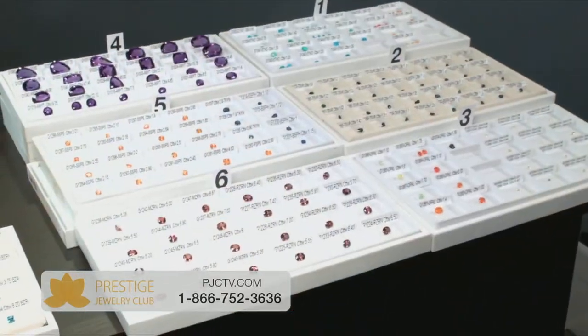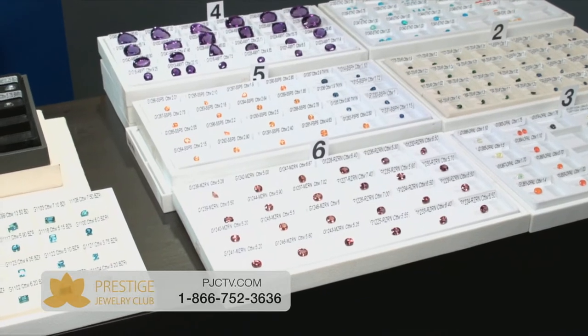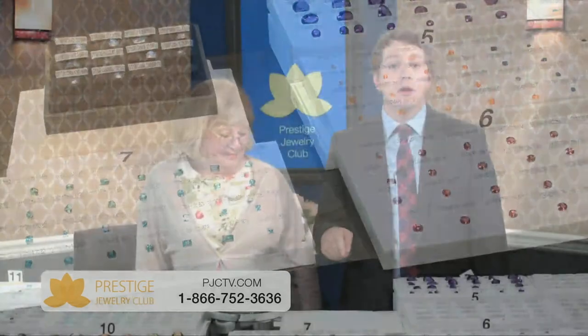We have some stones coming up within the next hour that I cannot wait to show, against some beautiful African stones we have. So stick around, we have Madeira citrine, we have Ethiopian emerald, or pardon me, yes, we have emeralds coming up. We have kunzite that we showed you just a little bit earlier. Truly, we run the gamut of all the variations you could possibly have of stones, and we represent our global community that we are bringing to you at up to 75% off.